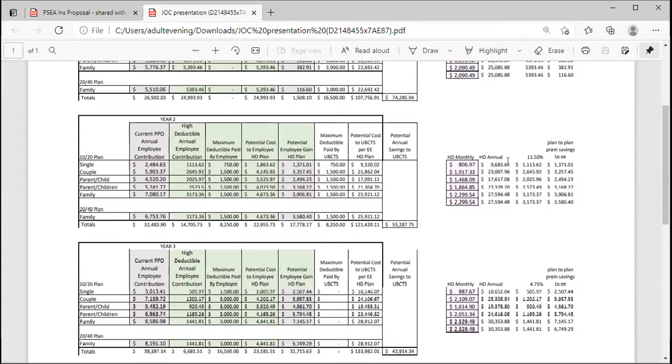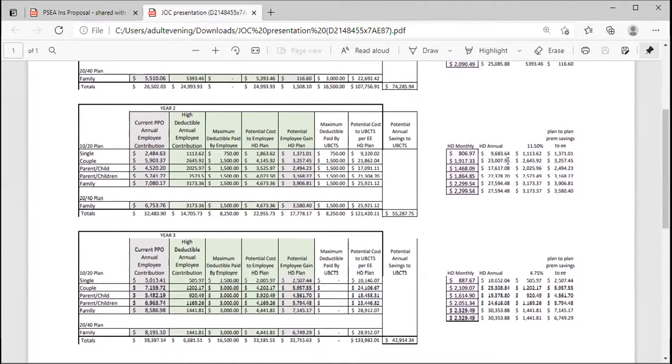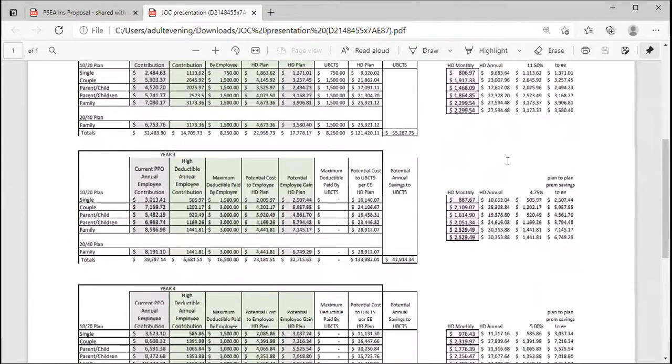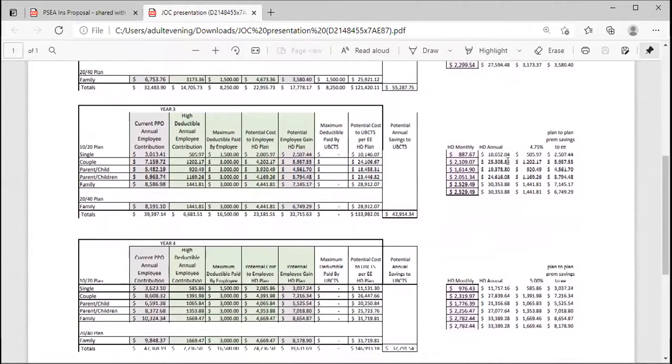For 22-23, they were proposing that the JOC fund half the deductible, but the employee contribution would only be 2.5%. So there's a little bit more going to the school that year, but still the allocation is weighted very heavily in favor of the teachers. 23-24, they were proposing that the JOC fund 25% of the deductible, and the premium would be 3%. And then the final year, the teachers would be responsible for funding their deductible completely, and the premium would be 3.5%.